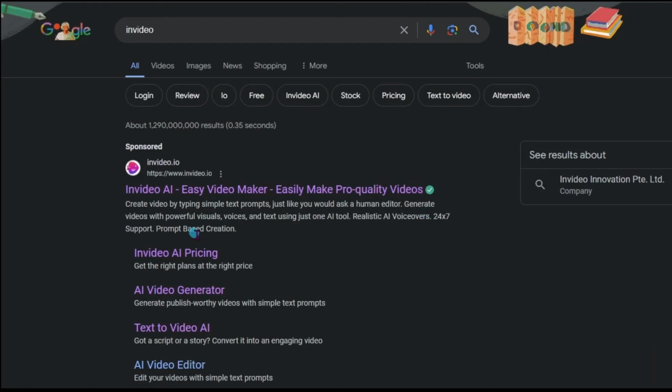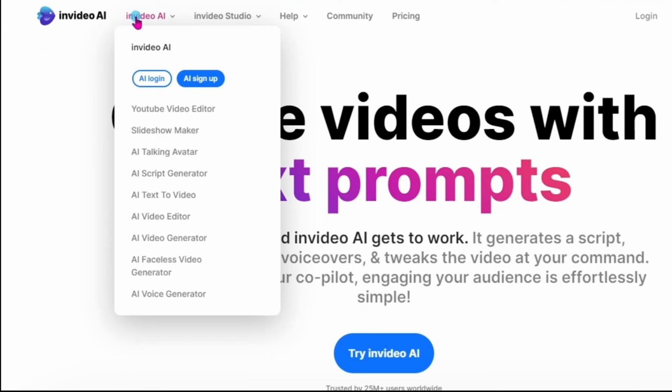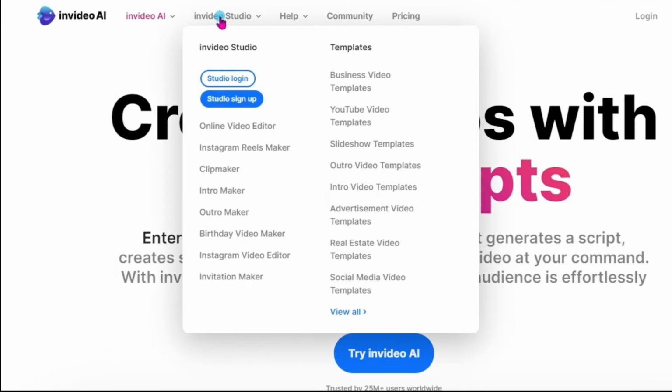First things first, we're going to head over to Invideo AI. And you'll notice up here at the top that there are a couple different options. Something to definitely make a note of that I did not realize when I signed up for the Pro package: Invideo AI and Invideo Studio here are actually two separate subscription costs.